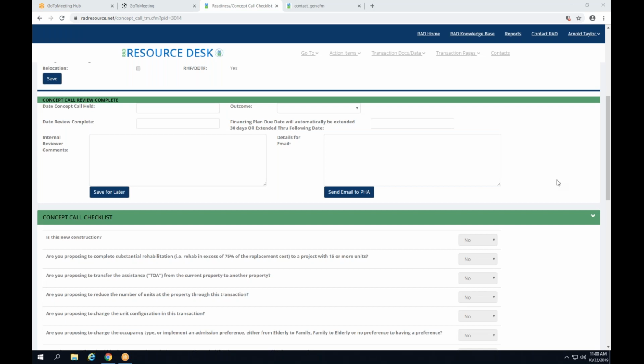So piggybacking on something that Greg said earlier, it's going to take a little while. These concept call requests are going to come in, and some are going to make it and some are not going to make it, and you all are going to kind of find your way. But by next year, January, February, March, things will start rolling.